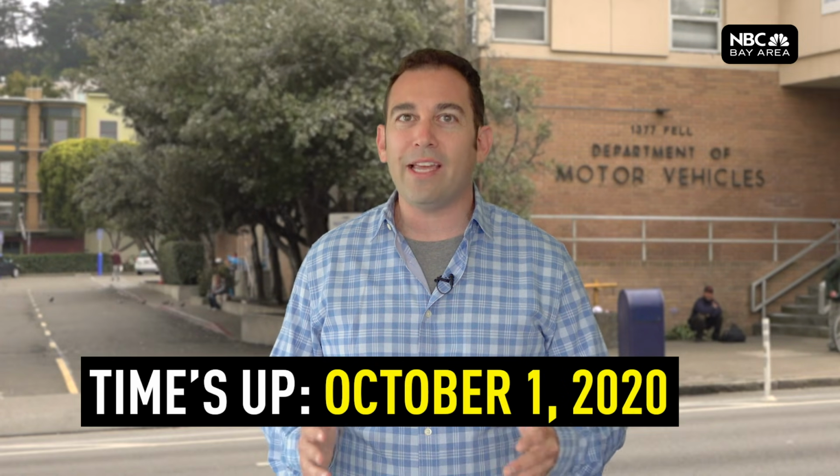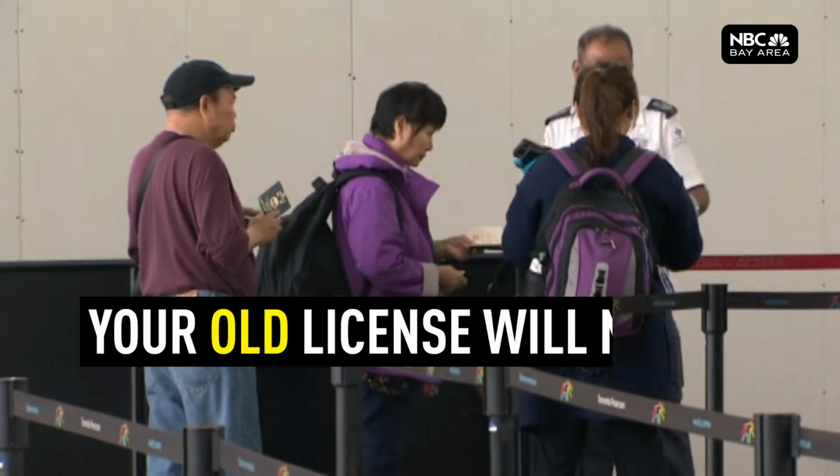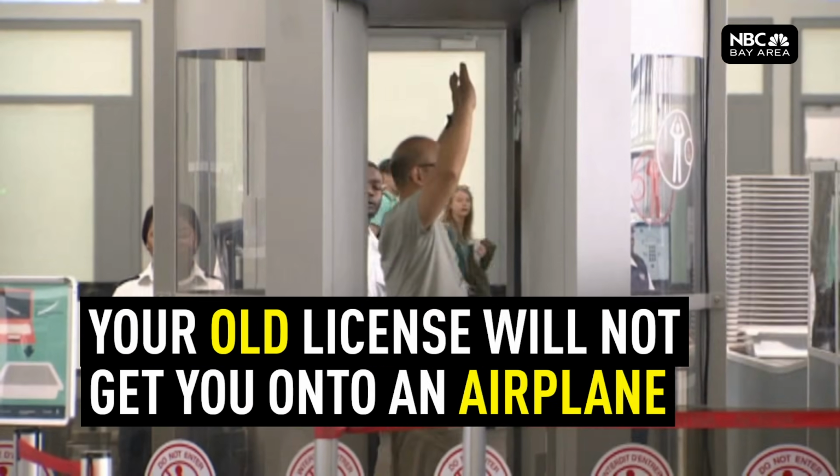So starting on that day, you'll need a Real ID compliant driver's license to enter secure federal buildings, nuclear power plants, military bases, and the big one, airport security. So that means in just over 2 years, your old driver's license will not get you onto an airplane.